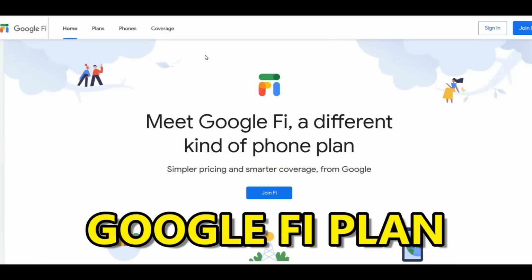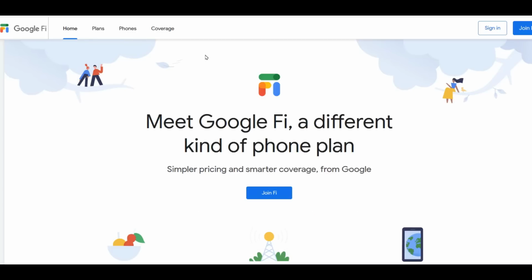I have decided to go with Google Fi, and I ordered a phone late last year. I had it shipped to a relative in Phoenix, Arizona, and had her activate it and send it on to me. Google Fi, F-I, is a different kind of phone plan, and it makes my life more convenient and easier to manage, and it's also reasonably priced in my opinion. My average cost is about $26 to $28 a month, and I'll go over some of the pricing later.